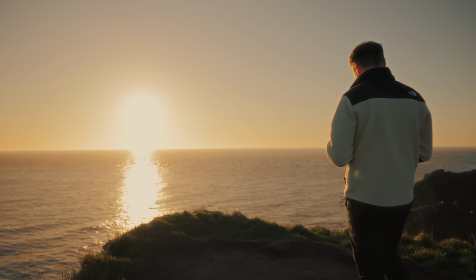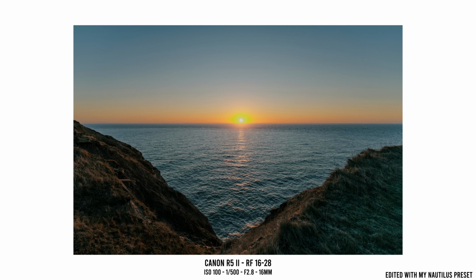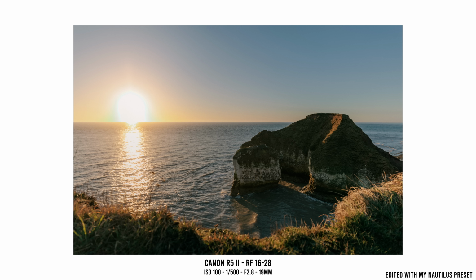16-28mm is a fantastic zoom range for landscape photography. At 16mm, you can capture those expansive, breathtaking vistas that make viewers feel like they're standing right there with you. And then you can just zoom out to 28mm, and then you've got more of a natural perspective.